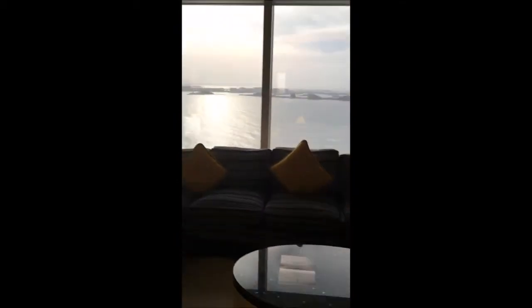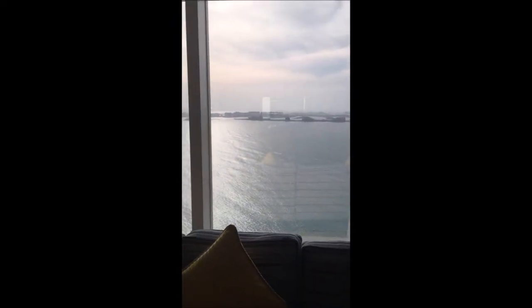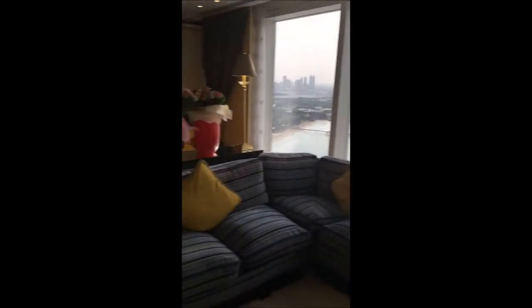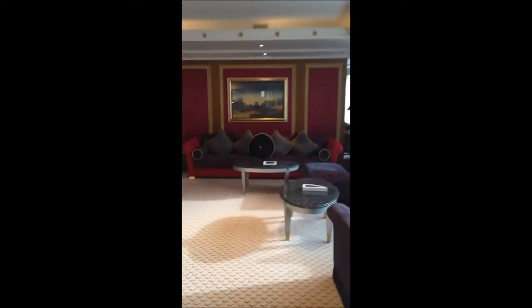Your first living room. And obviously the great view of, in this case, the Palm and the marina. And of course the Madinat hotels and so on. Small dining area over here for breakfast and snacks again. And of course the second living room in this particular suite.